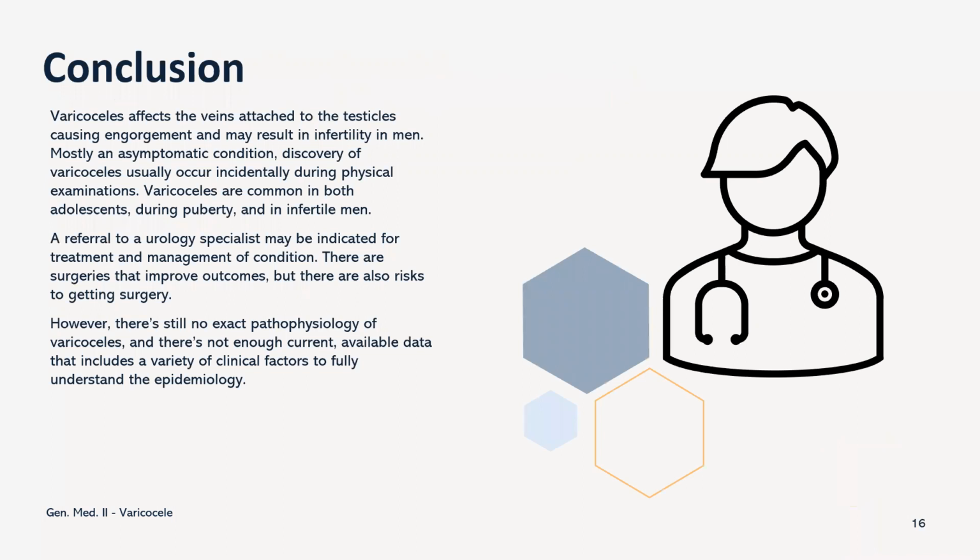So in conclusion, varicoceles affect the veins attached to the testicles, causing engorgement, and may result in infertility in men. Mostly an asymptomatic condition, discovery of varicoceles usually occurs by accident or incidentally during physical examinations. Varicoceles are common in both adolescents during puberty and in infertile men. A referral to a urology specialist may be indicated for treatment and management of the condition. There are surgeries that improve outcomes, but there are also risks to getting surgery.